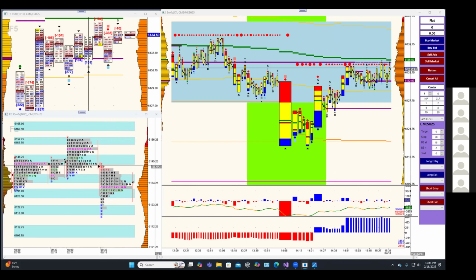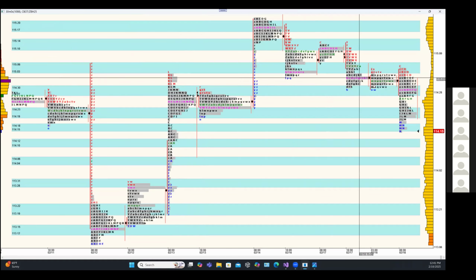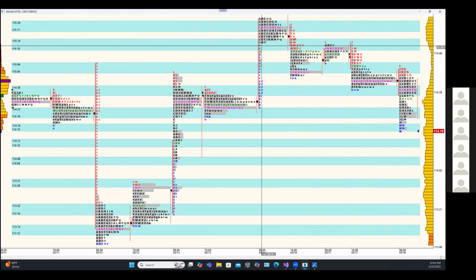Looking at the Nasdaq and the bonds. So the bond market is drifting lower. Did take out the 1420s and starting to retrace this to the downside. So at this point, a little bit concerned. We'll see how they develop in the overnight.